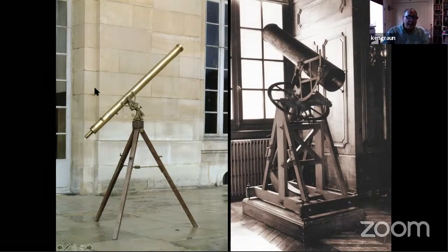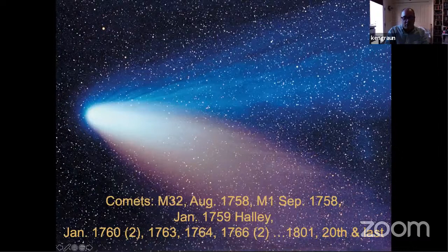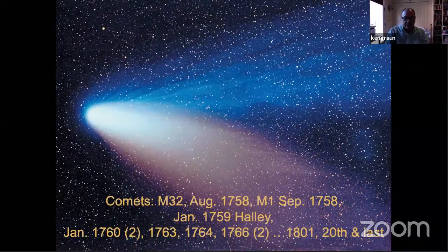But for the most part, he used small telescopes like this, right around 3 inch refractors. I'm pretty sure he did not observe from Hotel Cluny, but he moved about the area to find a good dark location. And this is what he used to discover the comets and all of his objects that he added to the catalog. And I'm starting to run along here. So I mentioned already about the comets and about Halley's, how he rediscovered it.